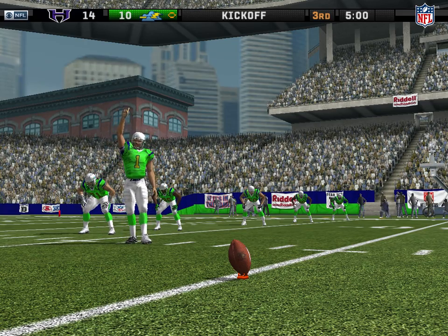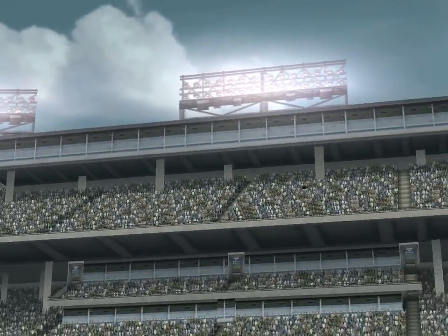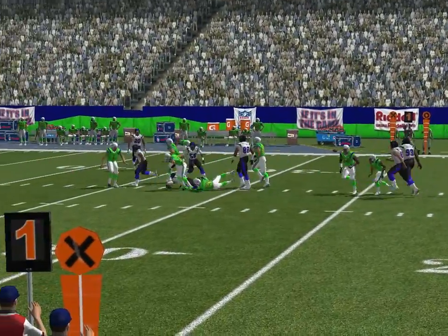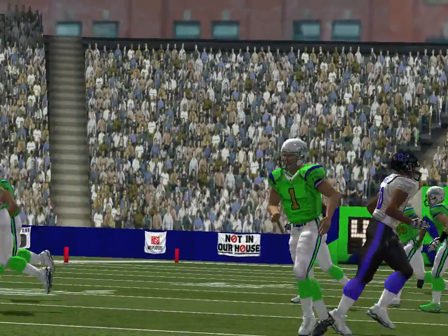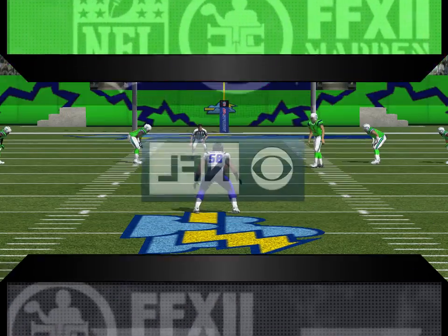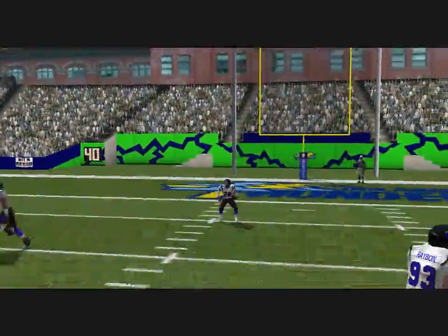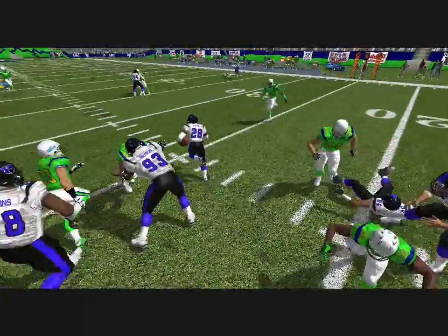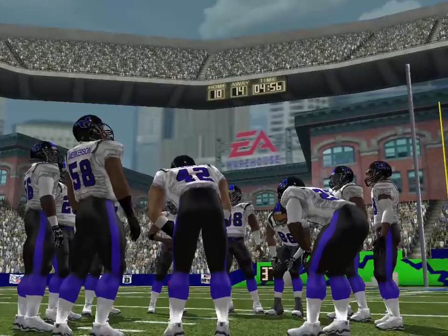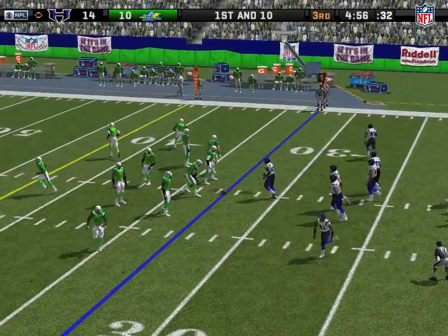Just about ready for the second half as they line up for the kickoff. Nice distance, from the 6-yard line. Donnie Abraham returns the kickoff, finds 27 yards, an open area on the return, and brings it back to the 33. First and 10, ball on the 33-yard line.